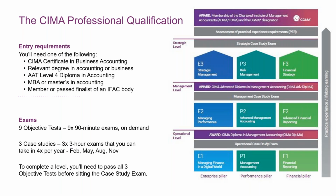Now, in terms of entry requirements, you do need to have completed our certificate level in order to go on to the first rung of the professional syllabus ladder, which is our operational level. Now, it doesn't mean that if you haven't completed the certificate level, then there is no way around this. We will consider any qualifications from degree level or higher, or any qualifications that you've done with another IFAC body. That's the International Federation of Accountants. So it might be the AAT, for example, it might be with ACCA. If you've passed modules with them, you could be exempted from our Certificate in Business Accounting, and therefore you can go through to our professional level qualification.